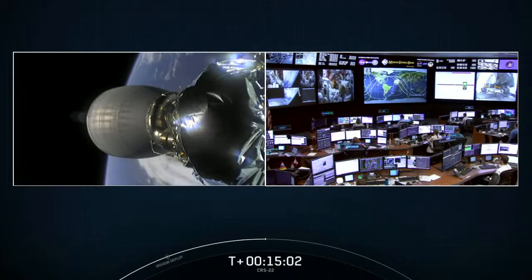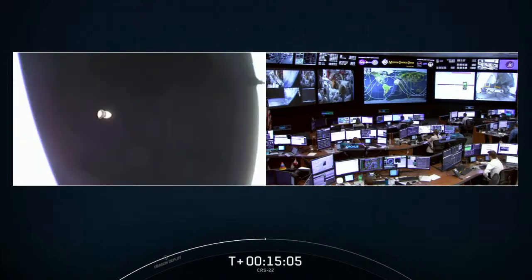Again, standing by for nose cone deploy. That nose cone will stay open in that position until the very end of the mission.